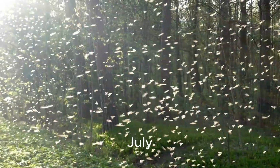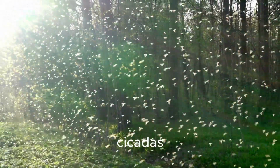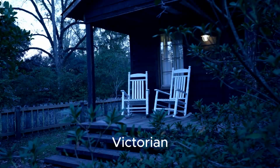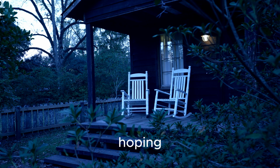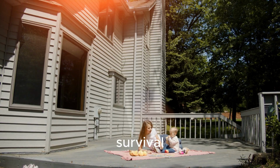Picture a sweltering July afternoon in the 1880s. The sun is beating down, cicadas hum loudly in the trees, and the air feels heavy. Inside a Victorian home, windows are thrown wide open, while outside, a family sits on a wraparound porch in rocking chairs, hoping to catch the slightest breeze. For them, that porch isn't just a pretty architectural feature, it's survival.